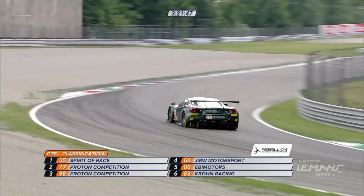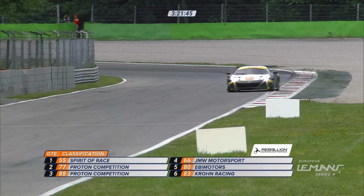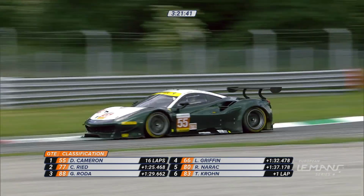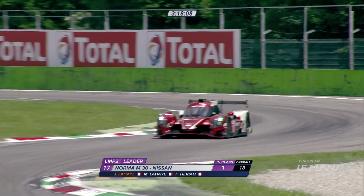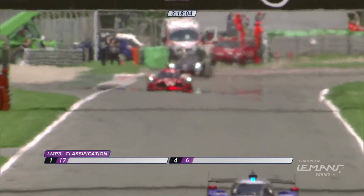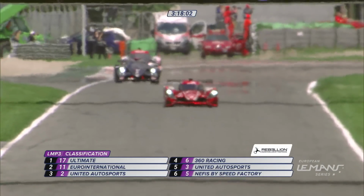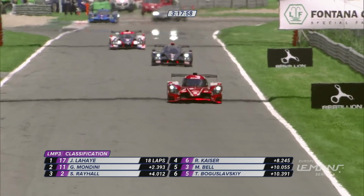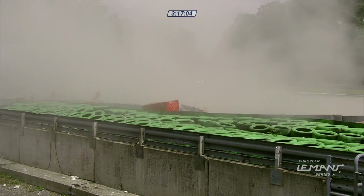And after their huge race-ending crash at Le Castellet, Spirit of Race were hoping for a little more fortune here in Italy. The only man still leading his class from pole was Jean-Baptiste Lahaye for Ultimate Motorsport, chased closely by Giorgio Mondini, Euro International, and Sean Rahal just 4 seconds behind for United Autosports.